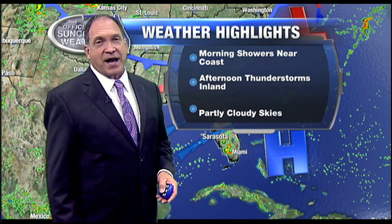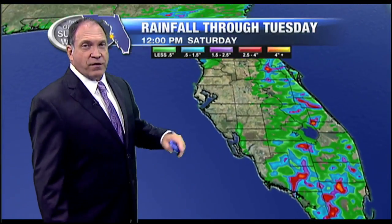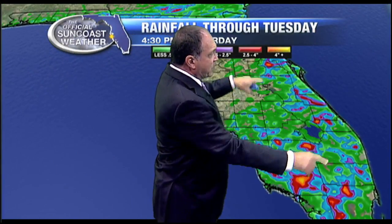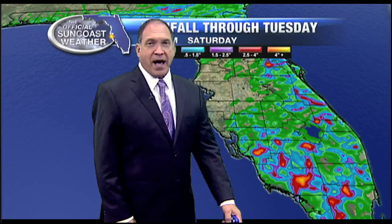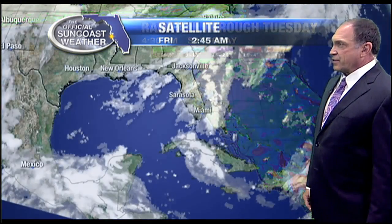And then partly cloudy skies for most of the day, except for those few scattered morning showers that are around. Watch the future rainfall forecast through Saturday, and you can see the majority of the stuff is favoring the other coast and down to the south where the axis of moisture is deeper. For our region, just scattered showers near the coast.